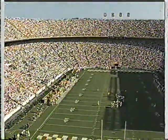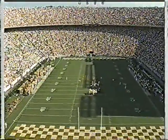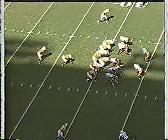Good shot of the massive crowd here today in Neyland Stadium. Temperatures in the low 80s, very little wind. A little warm, actually, on the far side for the folks in the sun. On this side, press box side, under the shade, it's a very comfortable day. Field about half covered now with a shade from the press box.